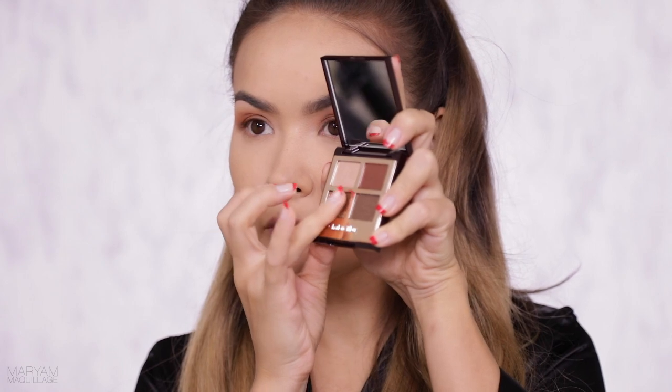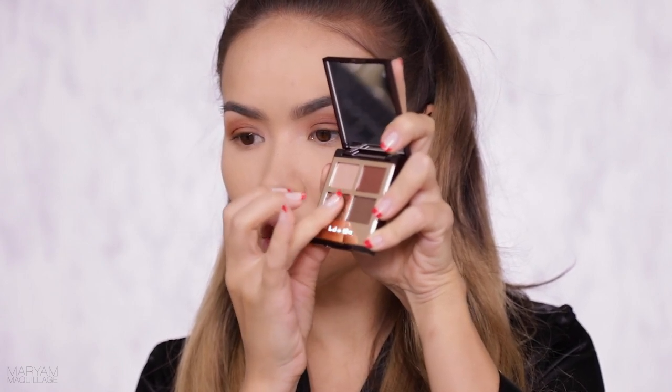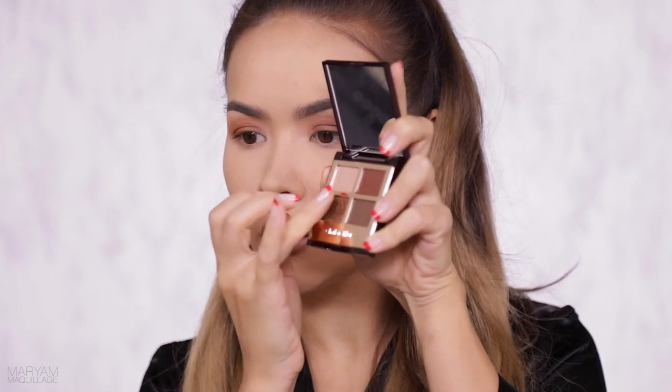Now for my lid, I'm gonna pick up this shade here. This is the Charlotte Tilbury Dolce Vita palette.